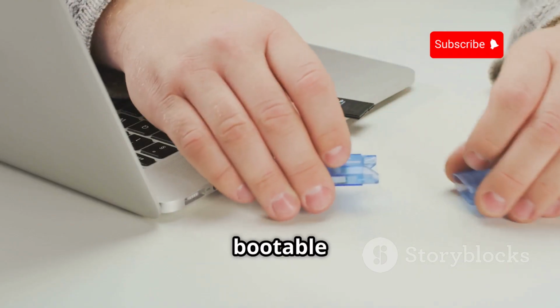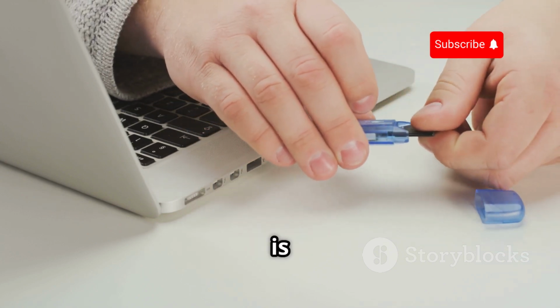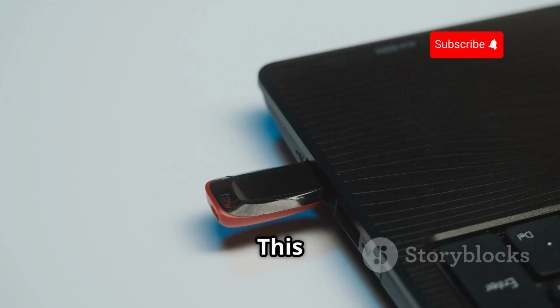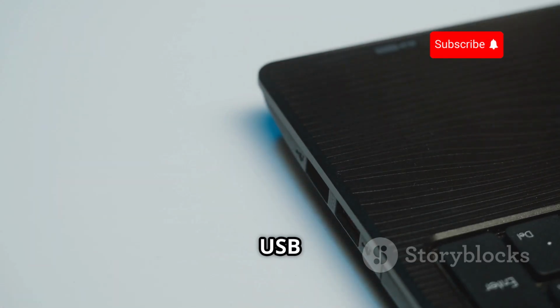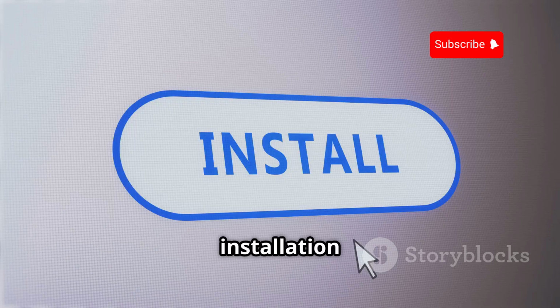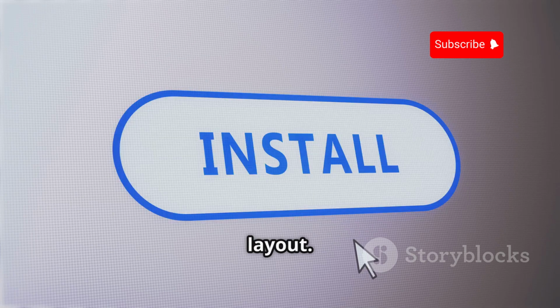Next, we'll create a bootable USB drive or burn the ISO to a DVD. This step is crucial, as it allows us to install Kali Linux on our machine. Insert the bootable USB drive or DVD into your computer and restart it. The installation process is straightforward, guiding you through each step. You'll be prompted to select your language, time zone, and keyboard layout.